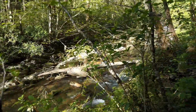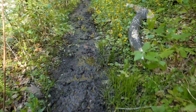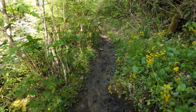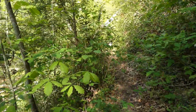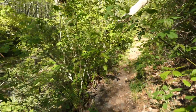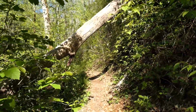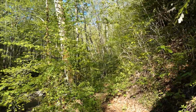Getting muddy right here on the horse traffic. I don't believe they stayed at that campsite back there. I think the horses, the whole group, went on, probably up to Laurel Gap shelter would be my guess. So I don't think Camel Gap allows horses. We'll see the sign up here shortly.